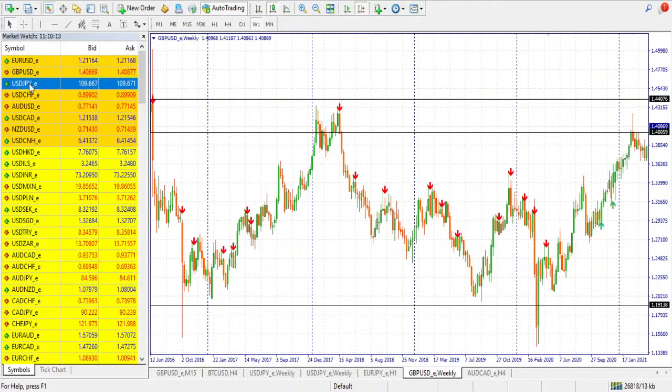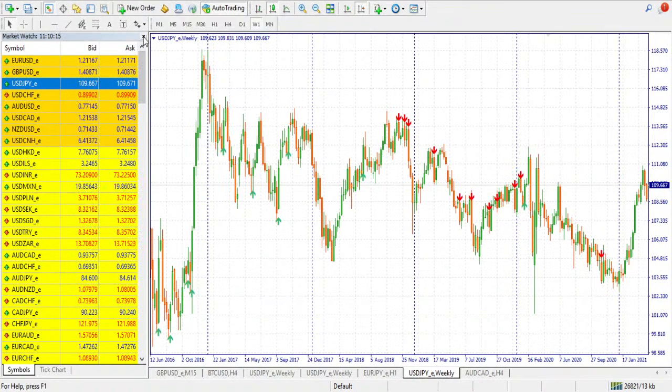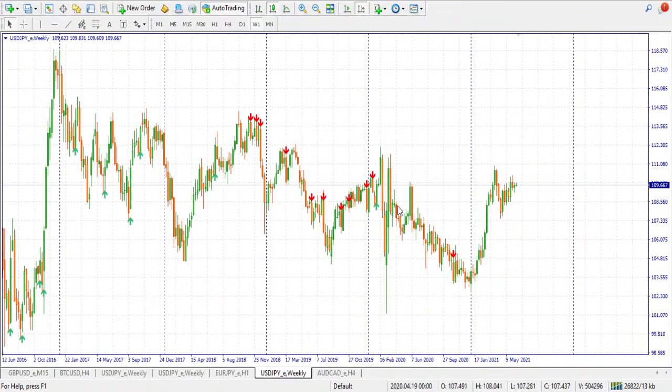The other symbol is USDJPY. So this chart, this is bullish. For some reason, we have some buy signals. You can see that the previous week's candle was like some small bullish pin bar. We do expect it to push price to the upper side.